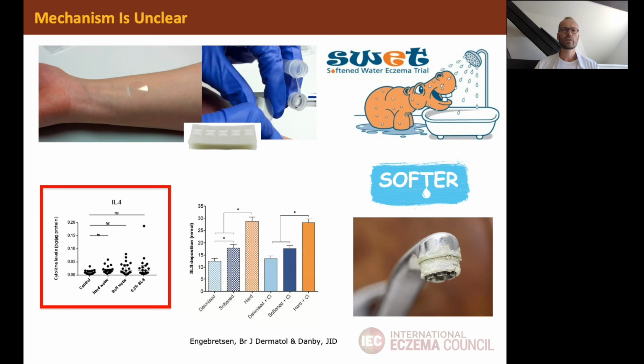We have tried to look at the effects of soft water versus hard water on the skin, and we could see that hard water led to higher IL-4 cytokine levels compared to softer water. And Carsten Flohr's group have looked at SLS, an irritant deposited on the skin, and how easy it was to remove using either hard or soft water, and showed that hard water was not as effective in removing SLS as soft water.